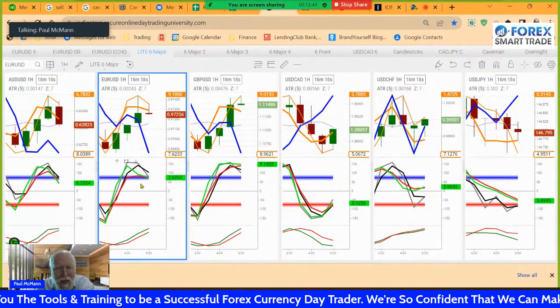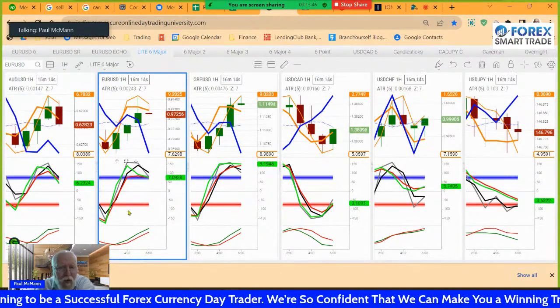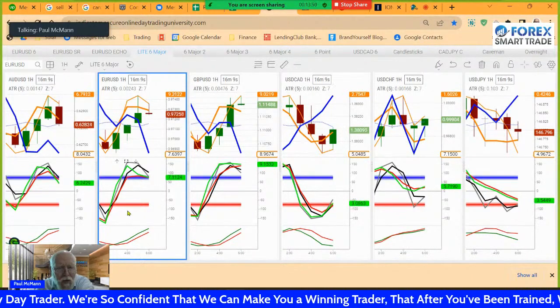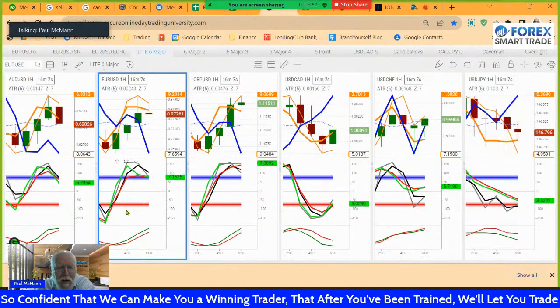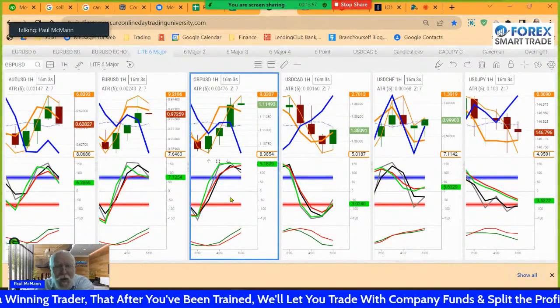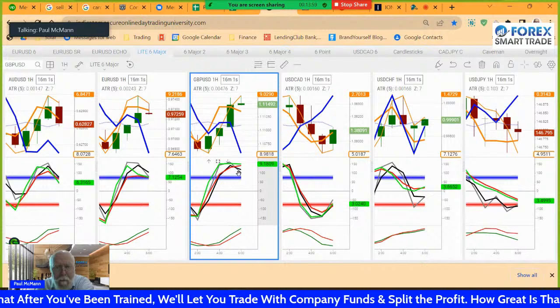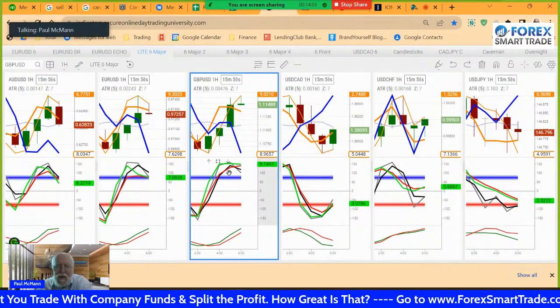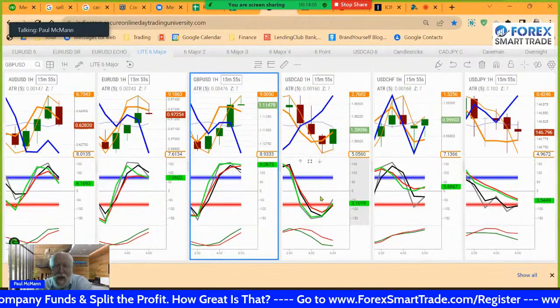Minors are coming down. Majors are kind of sideways. I don't have the double cross on the red and the green. The green line is above the red line, so I don't have the signal here. Pound USD, overbought. Majors are sideways, minors are down again. So I don't have agreement between the majors and minors. I want agreement across with everybody.